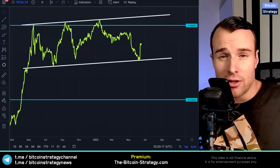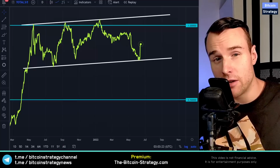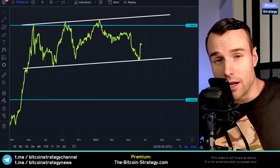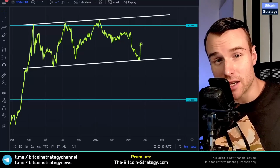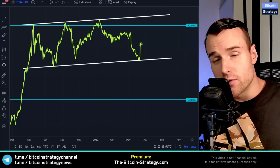And on another side note, yesterday I went to my over-the-counter dealer and dollar cost averaged into Bitcoin. So I bought more Bitcoin. I do this regularly, and I tend to do this when the markets are crashing because then you get cheaper prices. So I buy in order to hold this for many, many years.